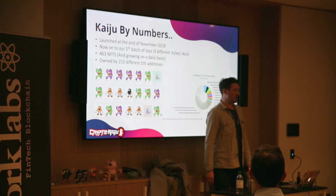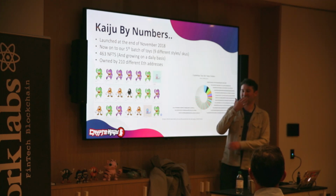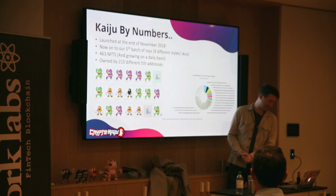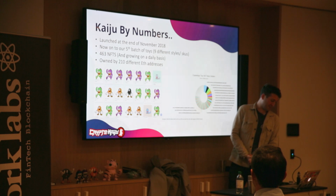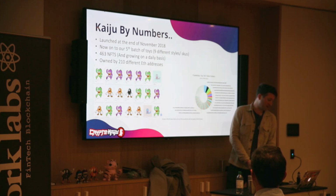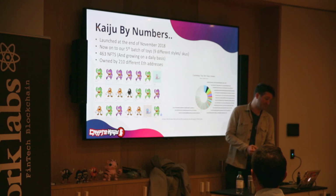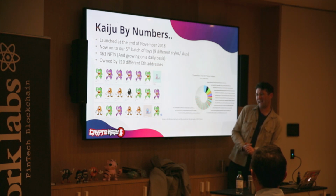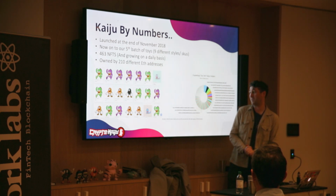So CryptoKaiju is really, really young. We actually only started last November. I think it was November the 28th, 2018. As you can see from the numbers, we're actually really quite small, but in under 12 months, we sold 5 different batches of toys, with different colorways and SKUs, that's about 9 different styles, which is pretty good for a toy company.